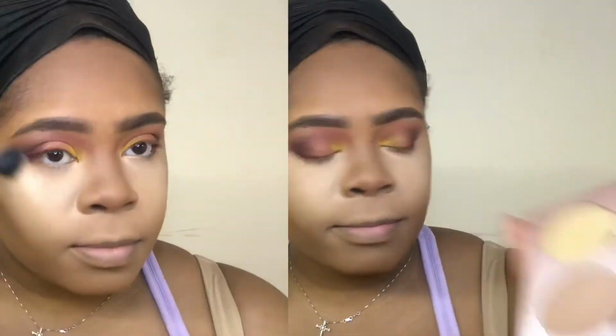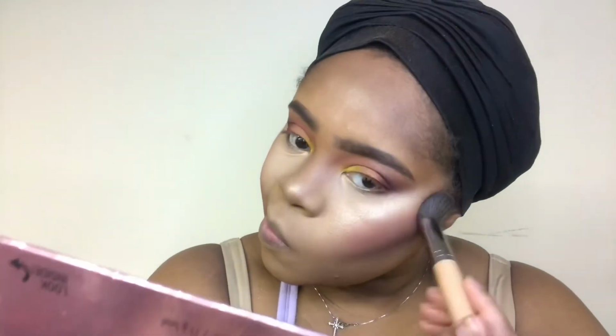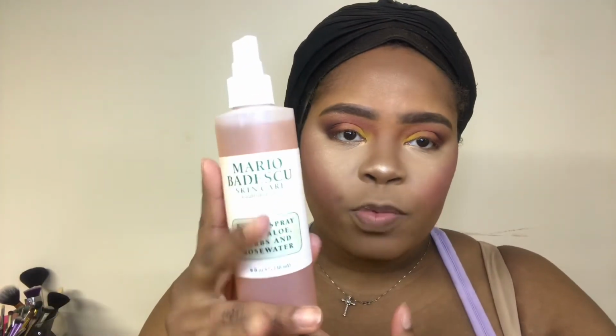There you go. To highlight, I'm going to use the Anastasia Glow Kit. I'm going to start with this, and I might go into something else. I'm going to use Bubbly. I'm going to take this Illamasqua blush in the shade Allure and put that on my cheeks. Then I'm gonna hydrate my face using the Mario Badescu facial spray, the rosewater, herbs, and aloe.